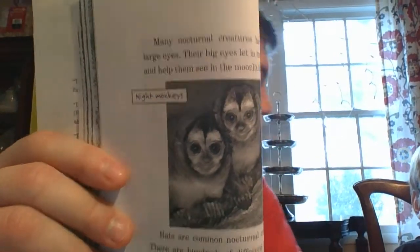So here's a picture of night monkeys, and you can see how big their eyes are. Look, make your eyes real big, like a night monkey. Night monkey, can you see them? Really big eyes.